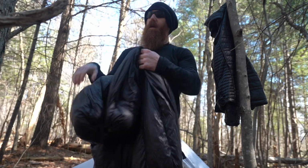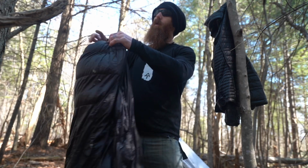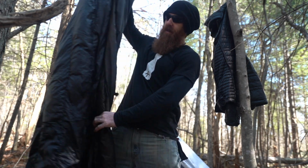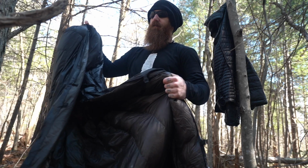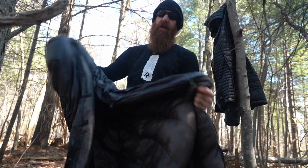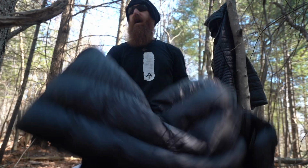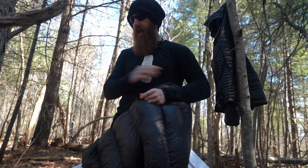Not a big deal. And then it's got a quarter zipper to zip it up, and then a snap and buckle system on the end. So you can pretty much turn this thing into a sleeping bag, and it helps keep down on the draft. And then on the top, it's got another drawstring and snap system here.